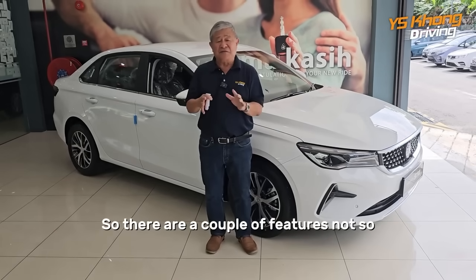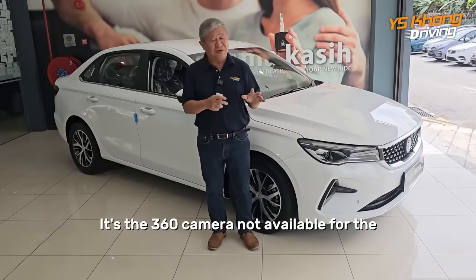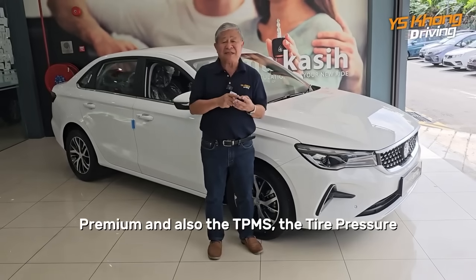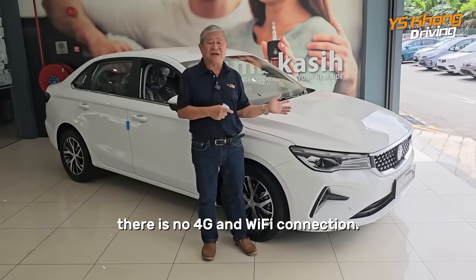So there are a couple of features not so important, but important to some, I suppose. It's the 360 camera, not available for the Premium, and also the TPMS, the tire pressure monitoring system, and also there is no Proton link because there's no 4G and Wi-Fi connection.